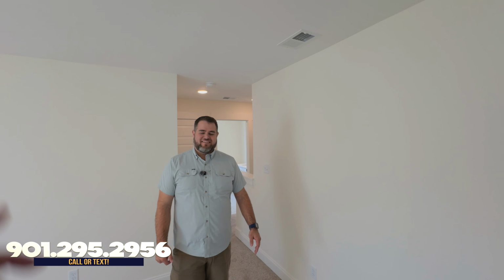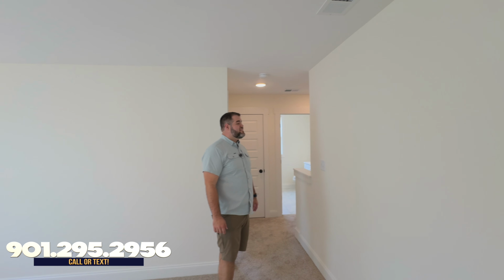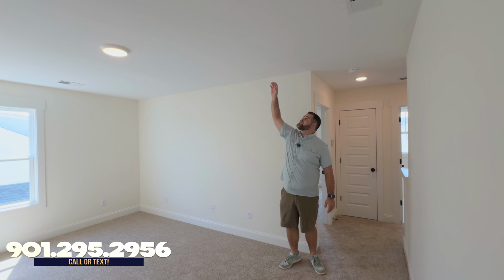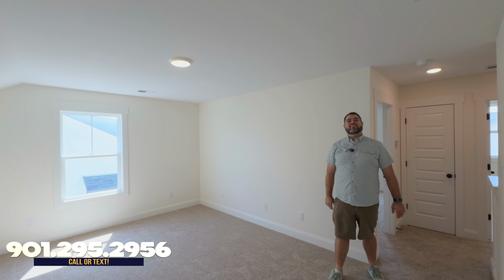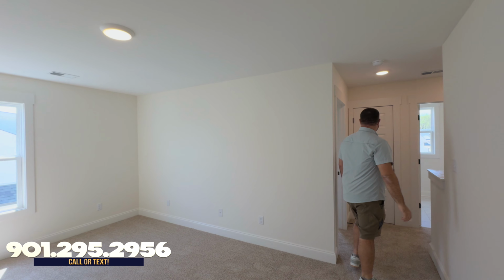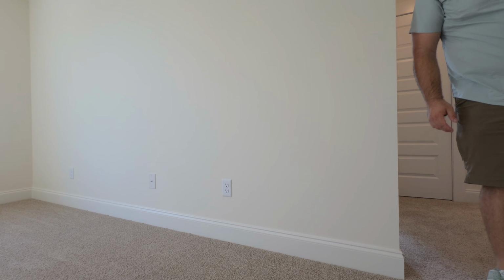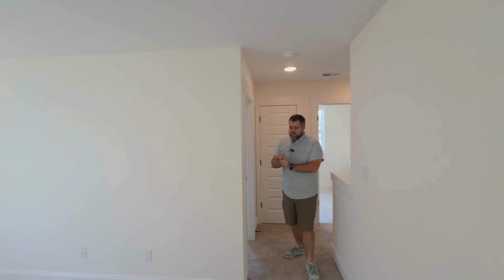I don't know, but I do like the smooth ceilings in here. What is that? I think about a 4-inch baseboard all the way around. Yeah, 4-inch baseboard in here. That's an 8-foot ceiling. Yeah, 8 foot, something like that. I'm noticing that baseboard's got that little extra trim, a little extra attention to detail on it. I like that.